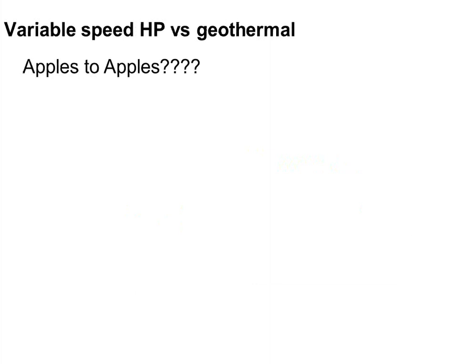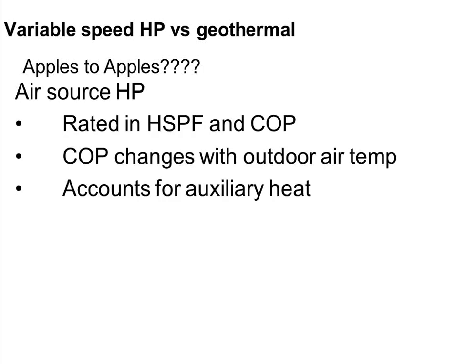It's pretty hard to compare air-cooled versus geothermal, but there are some tools that we can use to do that. First of all, we got to stop looking at the HSPF of the air source heat pump. It's really only good for comparing a heat pump to a heat pump. We got to look at COP, and we got to look at the COP at different outdoor air temperatures, and then look at the geothermal COP at different groundwater temperatures.